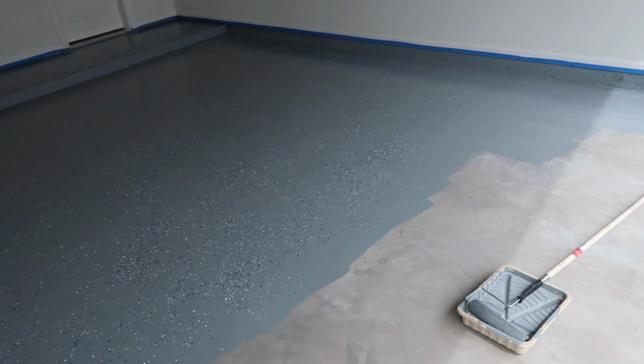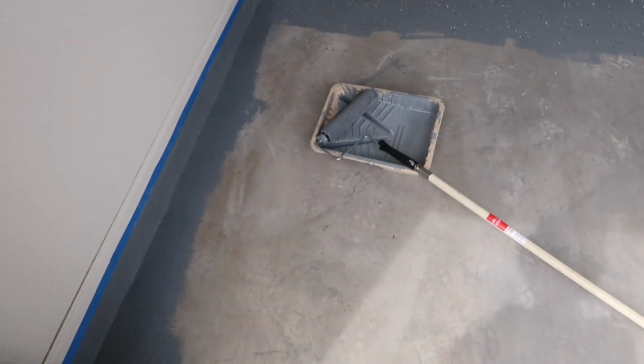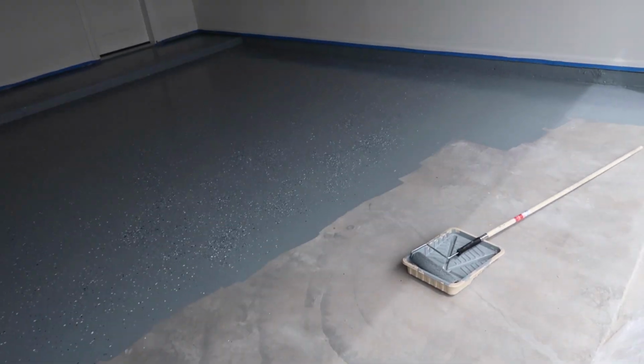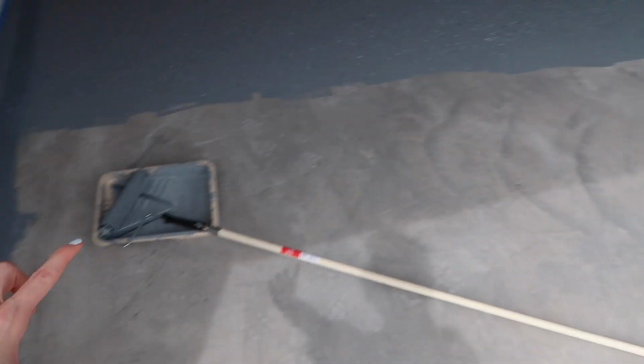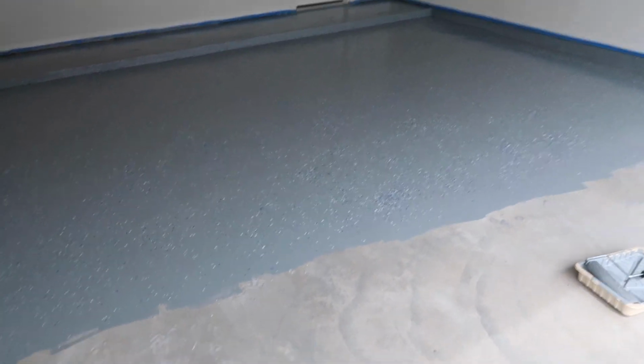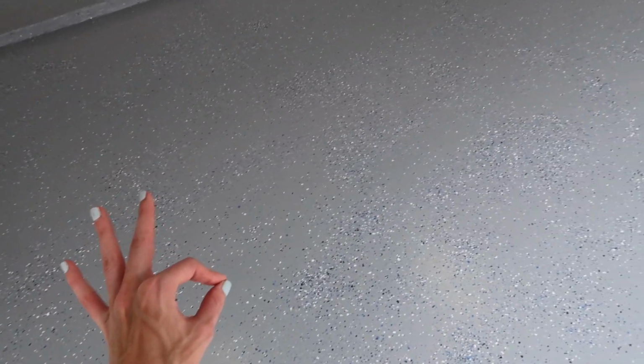Okay, one can of epoxy paint got us this far, which is almost the entire garage. We don't have a super large garage. It's sort of unsatisfying that we didn't get to do this strip here, but we're waiting for that mixture to get ready because you have to wait a certain amount of time. But I am in love with these sprinkles. They're actually just paint chips, but I feel like I've perfected the technique at this point, and it's my favorite part of the process.